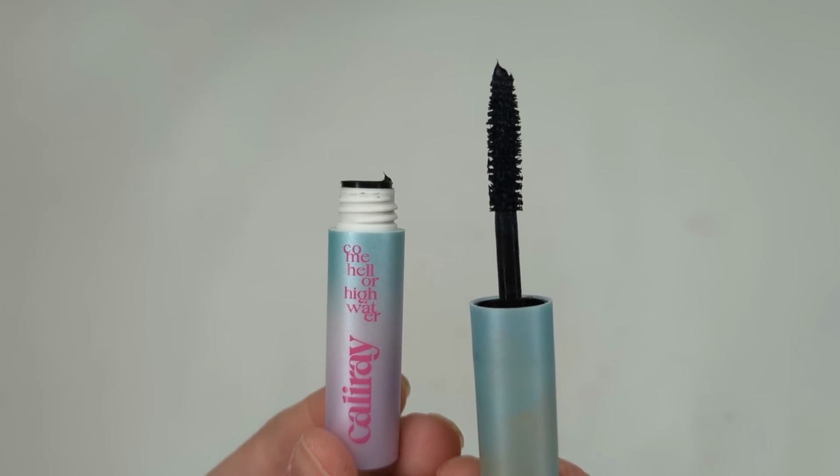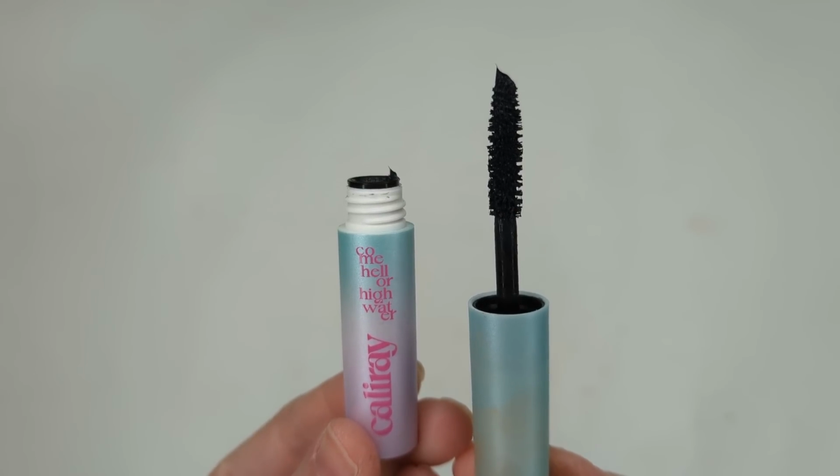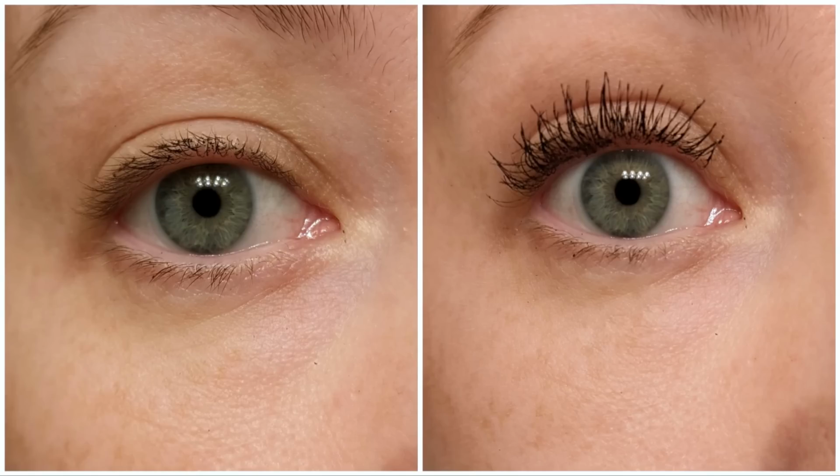I love the wand on this one. It's very similar to the one from Thrive. It's a nice kind of skinny wand. It helps you get right up to the roots of your lashes, and this one actually curls up my lashes really nicely, which I feel like is very rare in a tubing mascara. I don't normally see a lot of curl with the different formulas I've tried, but this one gives you nice curl. It gives some volume, some length, so it's just a really good one to check out if you've been in the market for a tubing mascara.